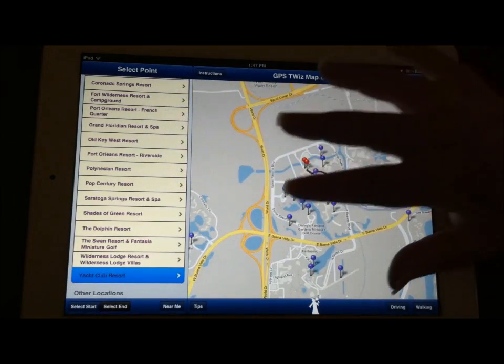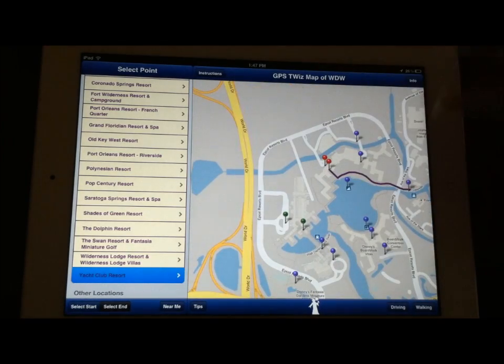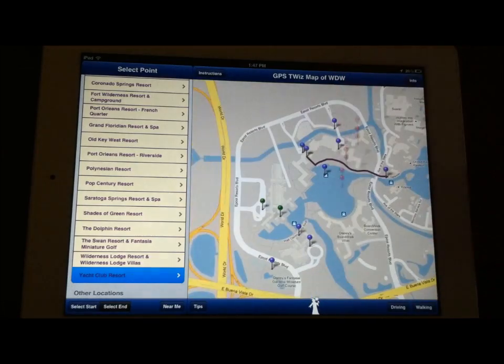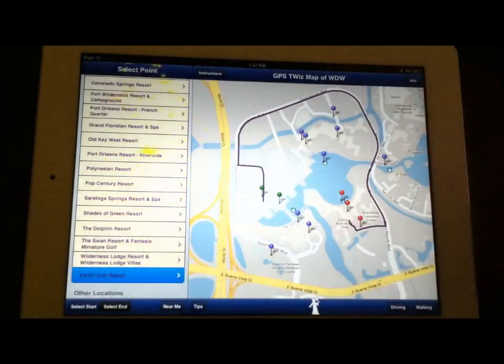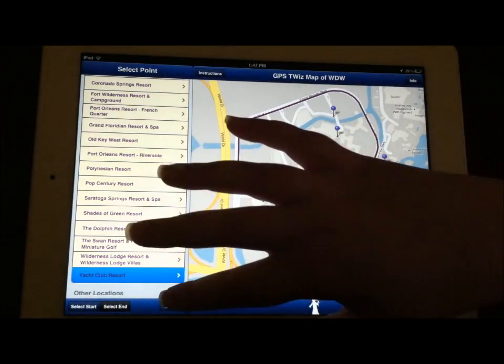You can actually use the map if you so prefer to look up different options and add them as your start point or end point. So if you don't want to use the slide point, you can definitely use this instead, which I think is just absolutely amazing. There is a near me option.